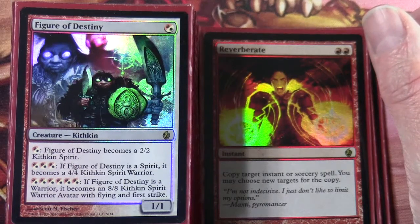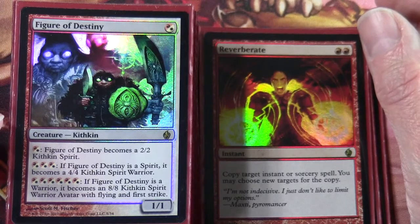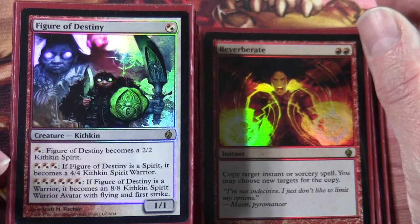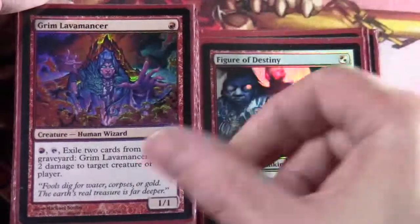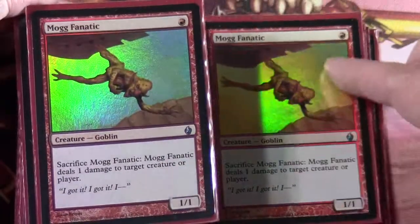This is a sort of almost like a precursor to level up cards, where you can basically sink mana into this card to basically make it better. And it sort of goes from being a 1/1 for 1 to being a 2/2 by sinking in additional mana, and then a 4/4 for 3 extra mana, and then an 8/8 with flying and first strike for an extra 6 mana. And there's Grim Lavamancer was in here, Mogg Fanatic. There's a couple of those.